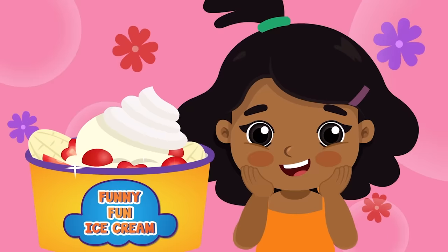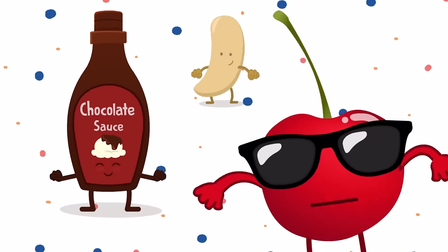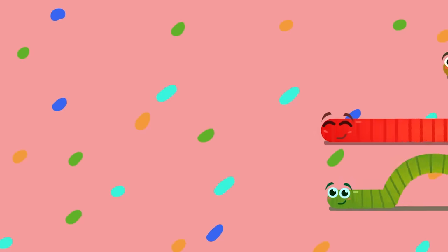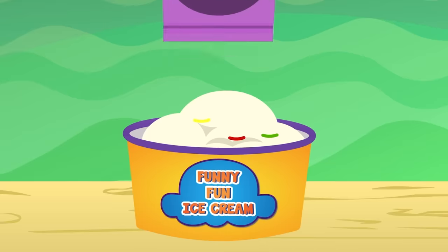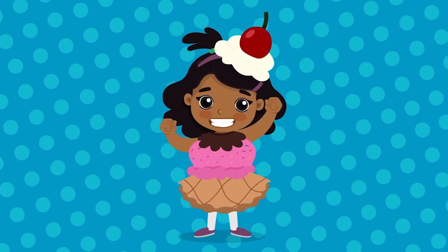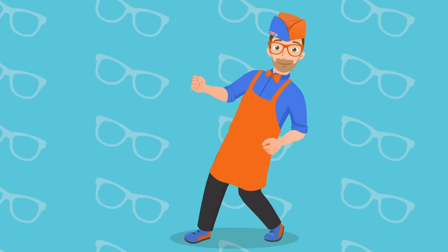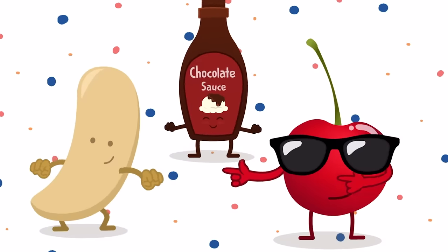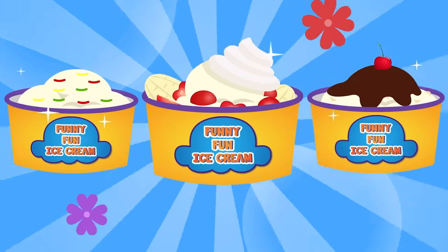Let's make some funny fun ice cream. Let's make some ice cream with chocolate sauce. Warm and gooey, nuts and cherries on top. Let's make some ice cream with gummy worms. Nom nom nom. Green, red, and yellow yummy worms. Let's make some ice cream that's yummy yum. Let's make some ice cream that's funny fun. Let's make some ice cream for our tummy tums.